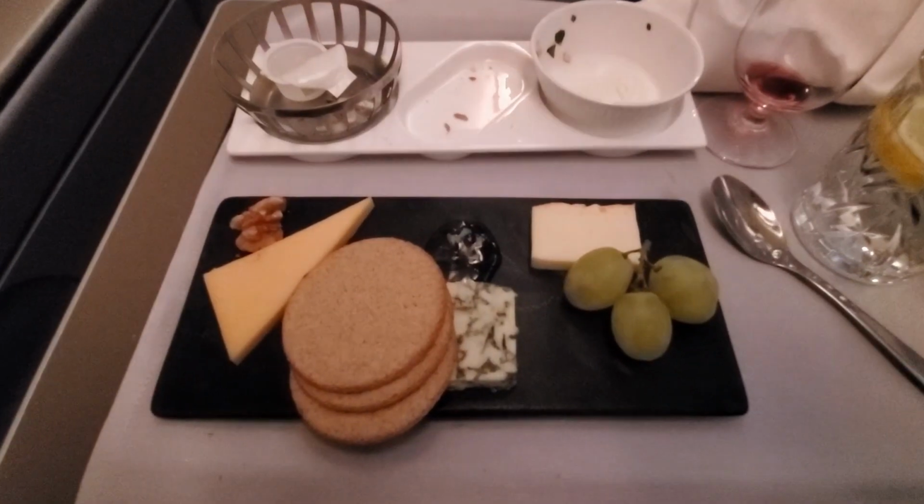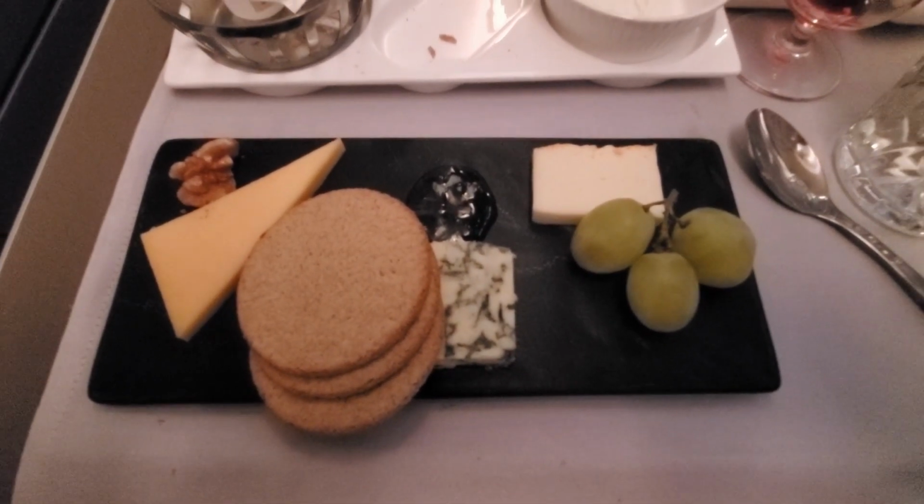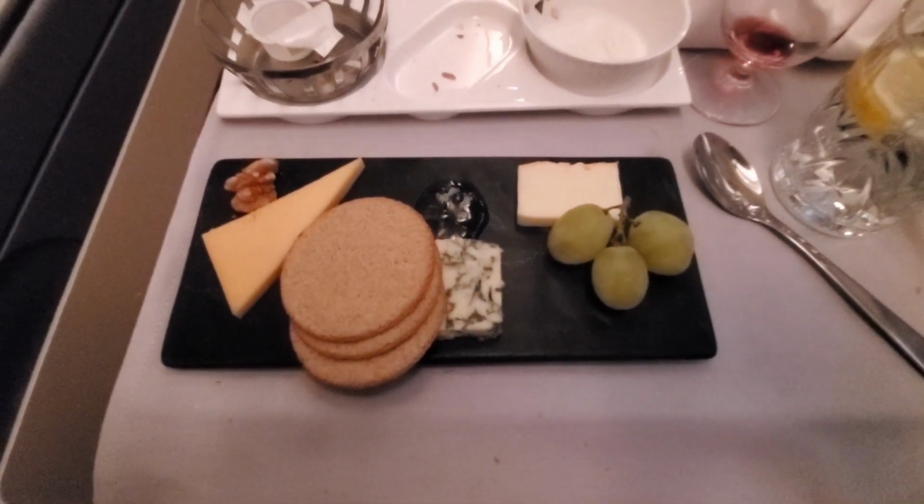For dessert, I had the cheese and crackers with the grapes and a little bit of honey. It was a great way to finish off the meal.